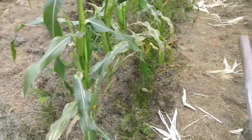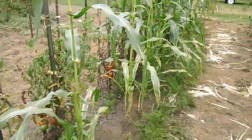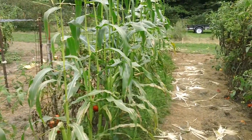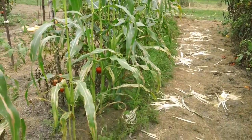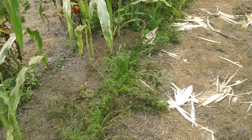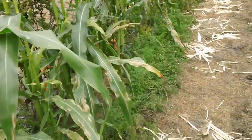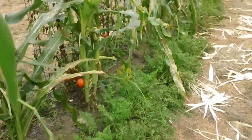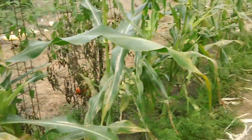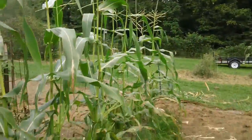Here's the popcorn we've been watching all summer. Or not popcorn, the sweet corn. That was just planted directly in wood chips. No, nothing else. Just wood chips. The first year of wood chips. First time we put them on the garden was this year. And we've already ate most of that. But look how tall it is there, just growing out of wood chips.